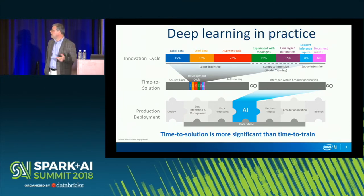After doing all of this, you then have to roll that into production. What we're finding in practice is when you look at the whole AI problem and the full end-to-end solution, the time to actually build the environment and get a working solution totally dominates the time you spend fiddling with the models or actually training the system. Yes, it's significant, but in the big scheme of a project, it's only a small part of the entire pipeline.